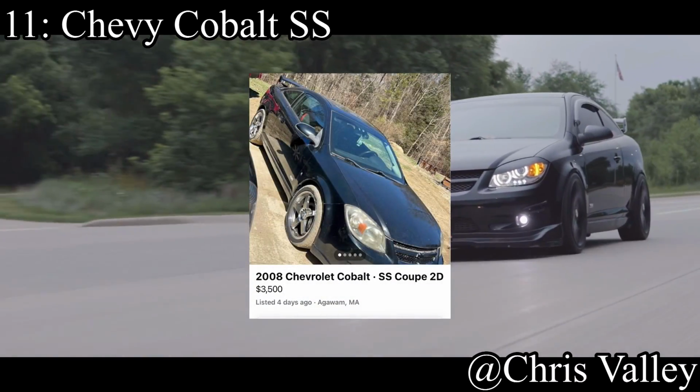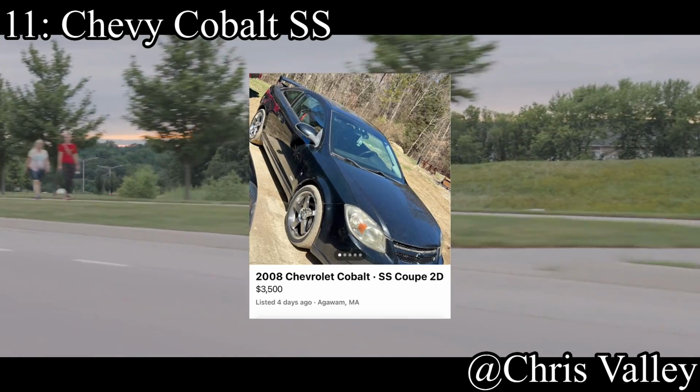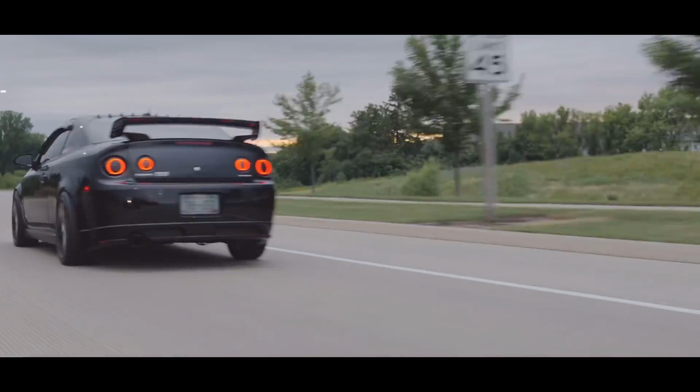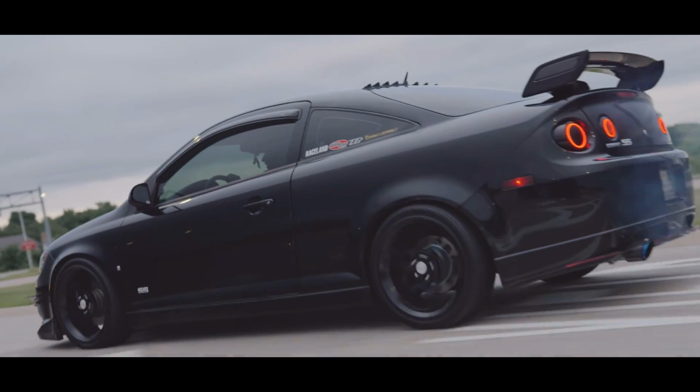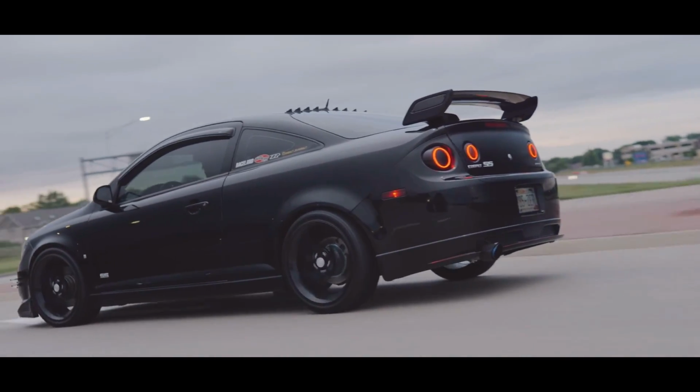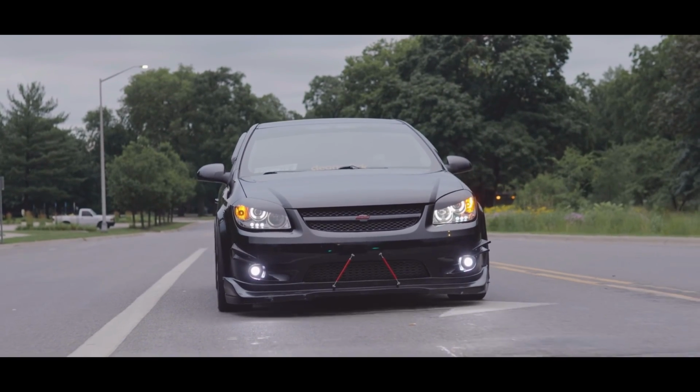11th place is one of the cars I used to pick all the time in Need for Speed Most Wanted. It was one of the starter cars, and I picked it every single... Well, actually, no, the Lexus LS400 I picked quite a bit as well. But it's a Chevy Cobalt SS. The SS implies that it is sporty, and it is sporty. SS Super Sport, baby. America.